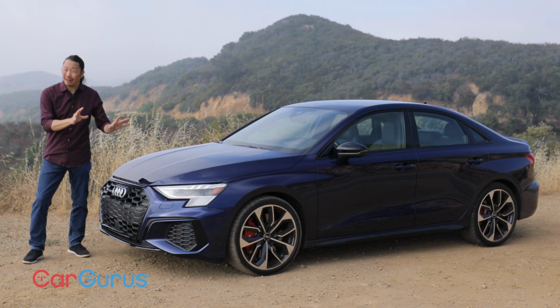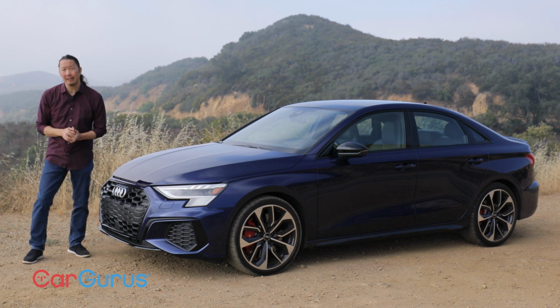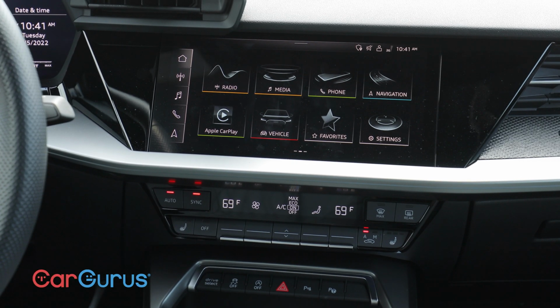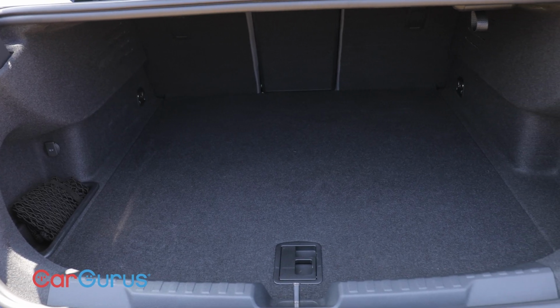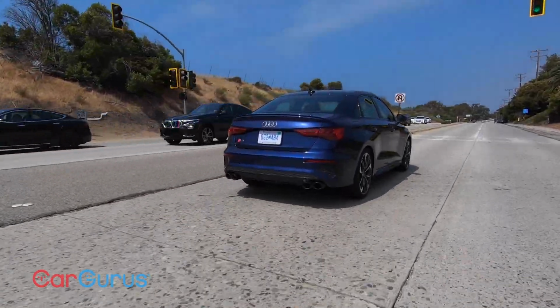After some inspired miles driving this 2022 Audi S3, I can confidently say it checks all of the boxes for me. It's fun to drive, it's comfortable for the everyday commute, it's loaded with easy-to-use tech, and it just makes you feel special. Sure, the trunk is on the small side and there's a slight delay off the line, but otherwise, this S3 fits my lifestyle perfectly.